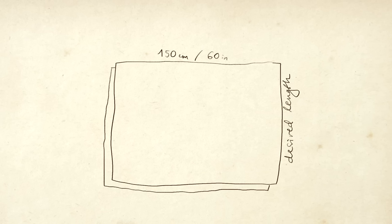You can make your own. Basically, all the measurement you need is the length of the skirt, so you can measure from your waist to the floor or a little bit above it, depending what length you're going for. And then you take two pieces of fabric that are 150 centimeters wide. So that will be 2 yards.